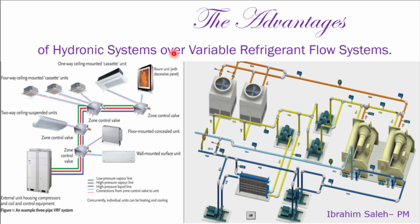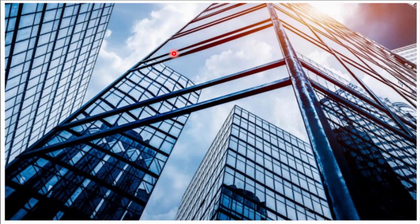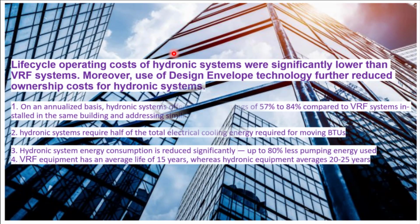Comparing HVAC technologies and associated costs. The advantages of hydronic systems over variable refrigerant flow systems. Firstly, life cycle operating costs of hydronic systems were significantly lower than VRF systems. Moreover, use of design envelope technology further reduced ownership costs for hydronic systems. Number one, on an annualized basis, hydronic systems offer energy savings of 57% to 84% compared to VRF systems installed in the same building and addressing similar load.